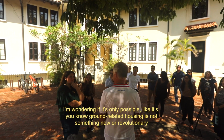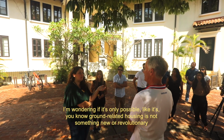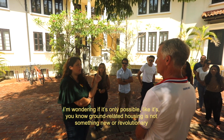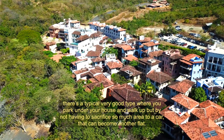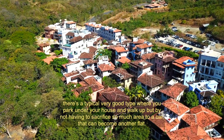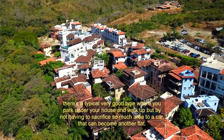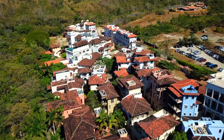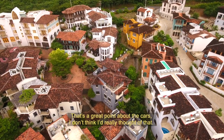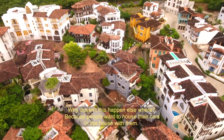And one I think that's only possible, like, ground-related housing is not something new or revolutionary, but what we've been able to do by eliminating the car from the equation. There's a typical very good type where you park under your house and walk up. Yeah. But by not having to sacrifice so much area to a car, that can become another flat. A great point about the cars. I don't think I'd really thought of that, but why doesn't this happen elsewhere? Because people want to house their cars in the house with them.